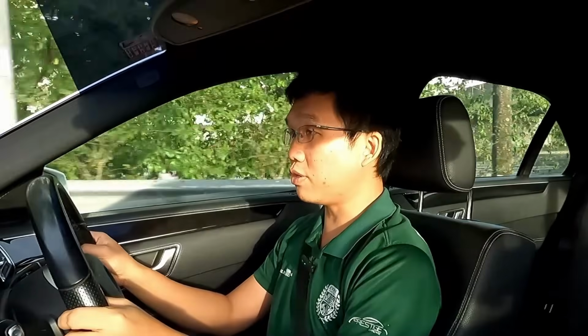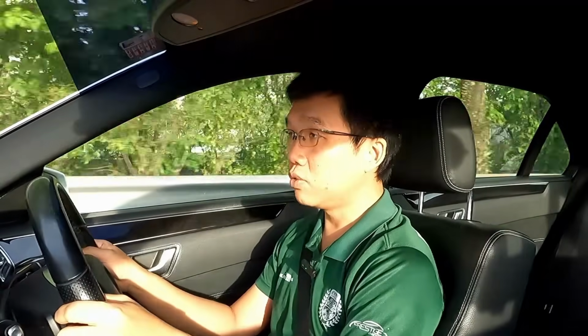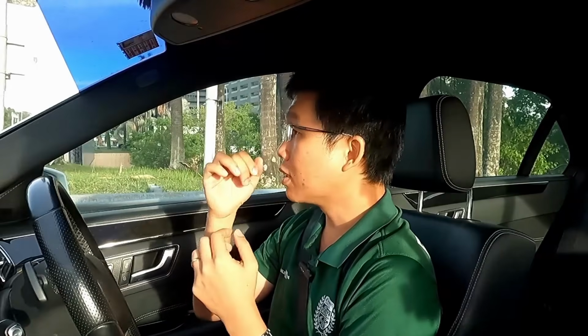So even as someone who is, I would say, quite partial to the BMW 5 Series, the W212 E-Class still distinguishes itself as an excellent day-to-day companion. This car is just so easy to live with, and you compare this with the 213 generation of E-Class that came later on.